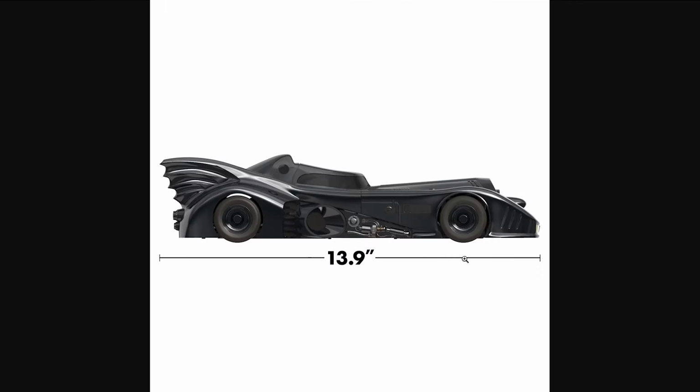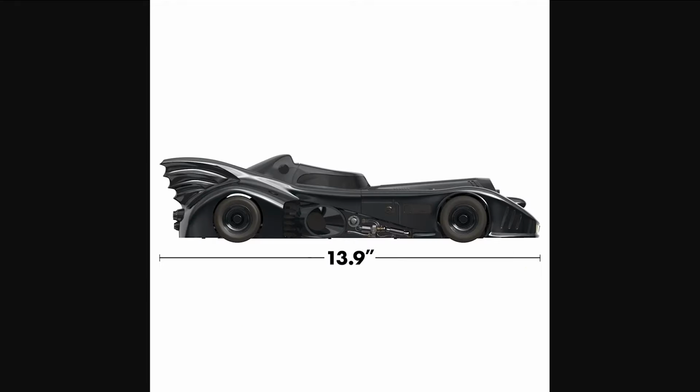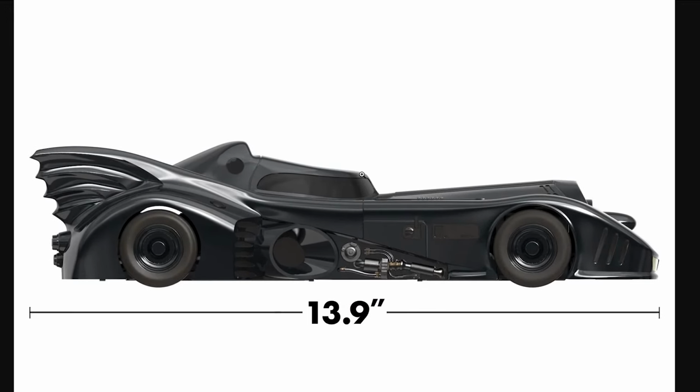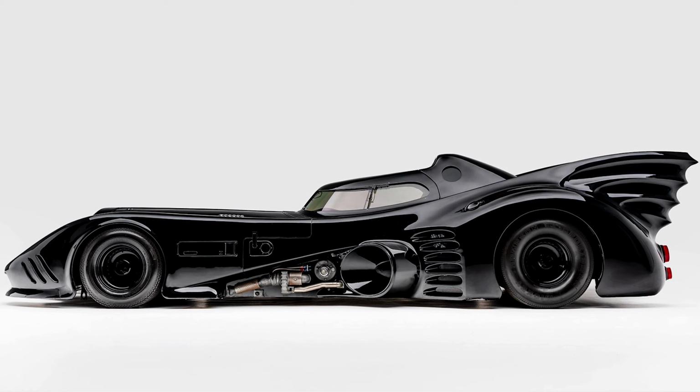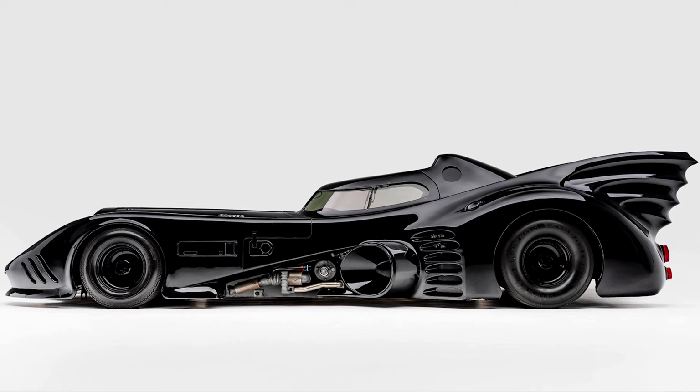The Batmobile from Super 7 is 13.9 inches, which is a far cry from McFarlane's Batmobile at 22 inches or 60 centimeters. But, as we know, that's a whole other can of worms. And arguably, the profile on this one looks a little bit more accurate in its overall look with the original Batmobile, as replicas do sort of have that similar profile shape. It's not 100% exact, but then again, every single Batmobile has certain differences when you really break it down.